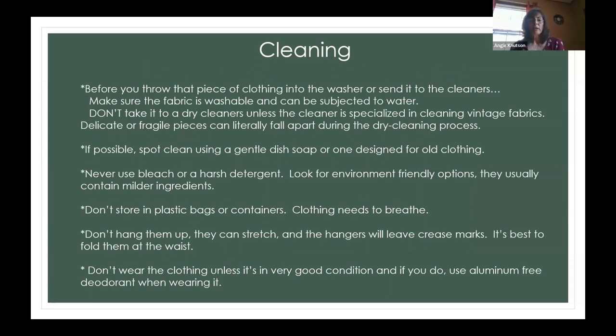Okay, how do you clean? Before you throw that piece of clothing in the washer, like I did, and I wish I wouldn't have, or send it to the cleaners, you have to make sure that fabric is washable and that it can be subjected to water. Some clothing cannot. Don't take it to a dry cleaner unless the cleaner specializes in cleaning vintage fabrics. It will get ruined, especially if it's fragile. It'll literally fall apart. The chemicals will just tear it apart. They'll open up the steam press that they have, and it's just going to be shreds of fabric laying there. So don't. I thought that would be the greatest thing to do until I started researching.